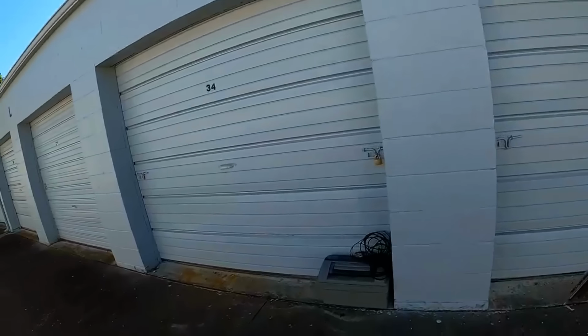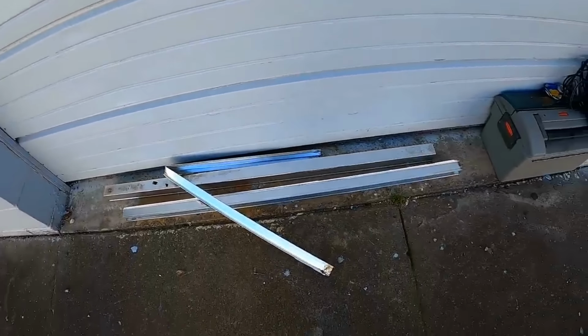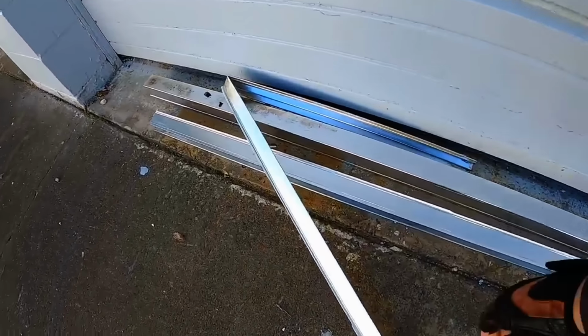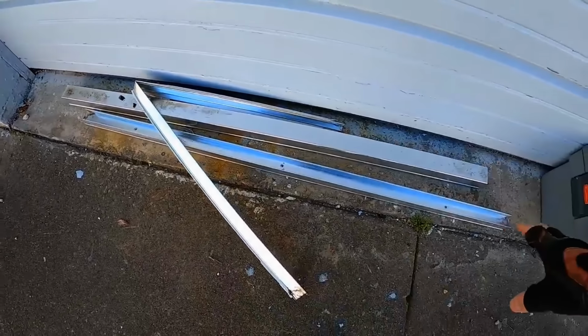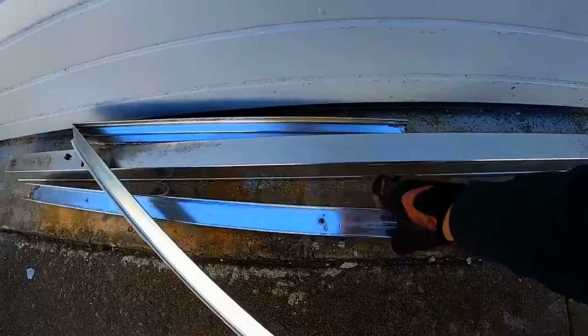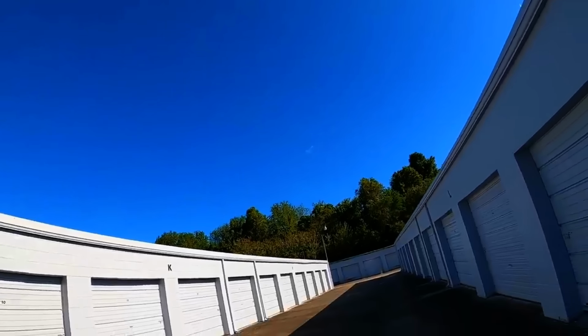Figured I'd go out today and do a little scavenging, treasure hunting, dumpster dive action. I found this, peeked in a few dumpsters off camera. This is like an old shower frame. It's extruded aluminum. Let's go see what we can find.